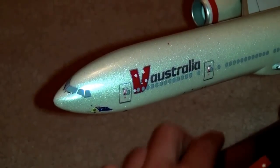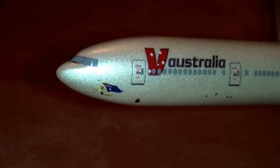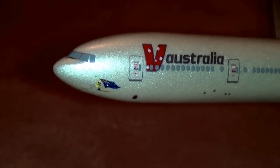But anyway, I'll zoom in with the light on because it makes it look even better, and I'll give you a run through of the plane. So yeah, this is the most accurate, what I think is the most accurate detailing of any 777 model in 1/200th scale. So here we got the Flying Australia lady.